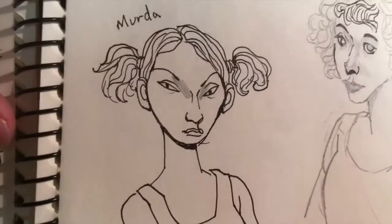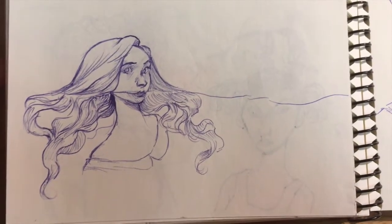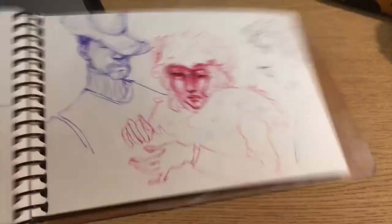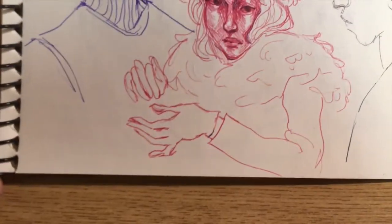Some character design for something. I don't really know what. I have one of those pens that has all the colors in it. Well, no, actually it just has blue and red. But that's what I used to draw this. I think she's supposed to be underwater. This was with the red part of my pencil. I don't like the face as much, but I do like her hands, or this hand particularly.